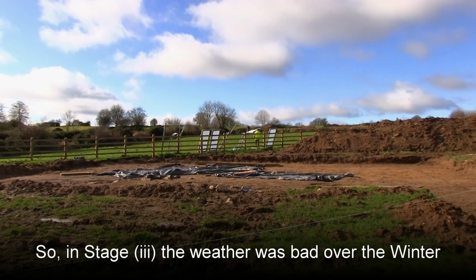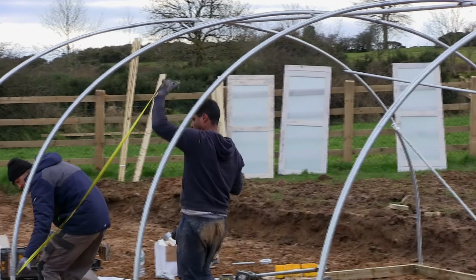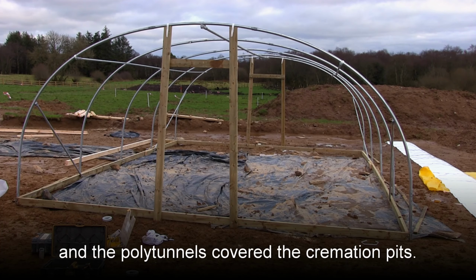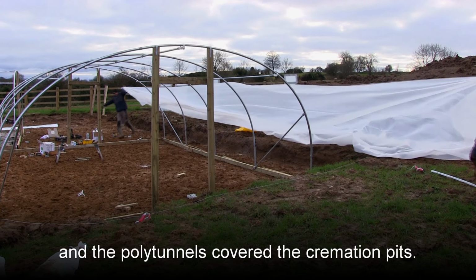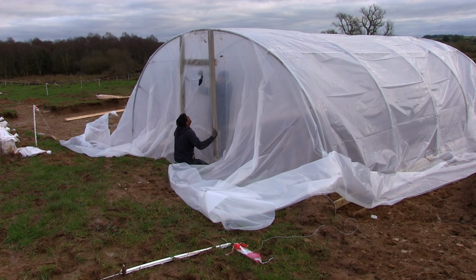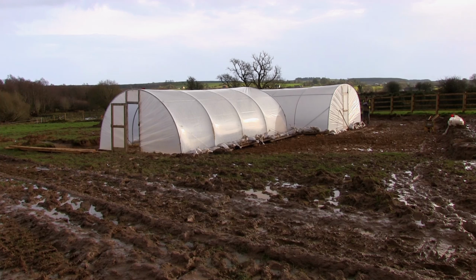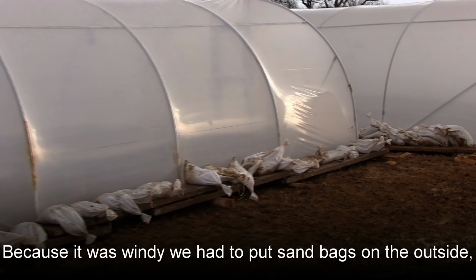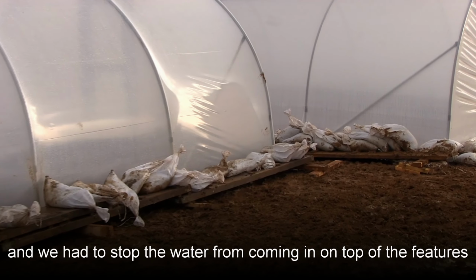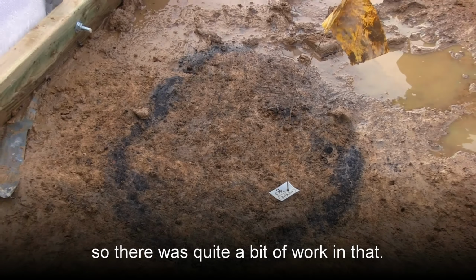So in Stage 3, the weather was bad over the winter, so we had to get tunnels in. And the tunnels covered the cremation pits. Because it was windy, we had to put sandbags on the outside, and we had to stop the water from coming in on top of the features, so there was quite a bit of work on that.